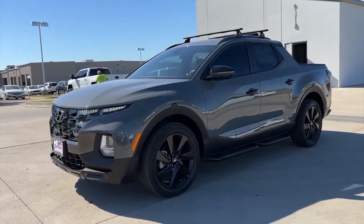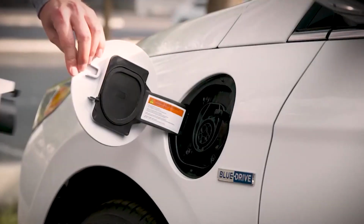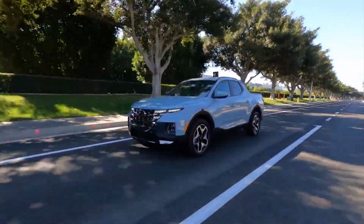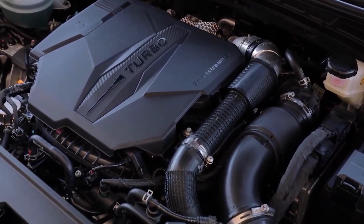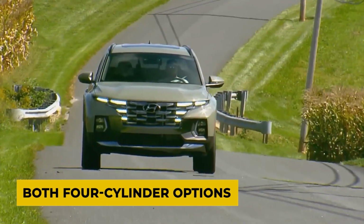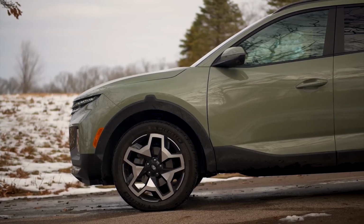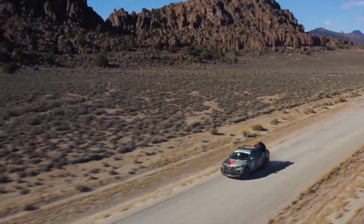Both engine options come paired with 8-speed automatic transmissions, but the turbocharged variant gets the extra edge with a dual clutch variety, enhancing its performance even further. And for those craving an all-terrain adventure, fear not. All-wheel drive is available for both 4-cylinder options, making sure you conquer any road in style. The Santa Cruz's nimble size, shorter and lower than its segment rivals, makes it a breeze to maneuver around town.